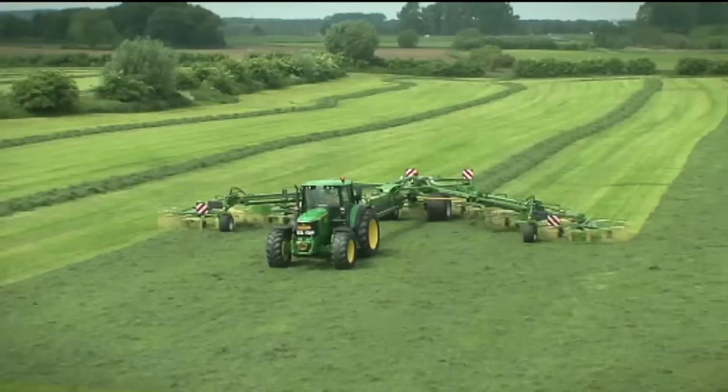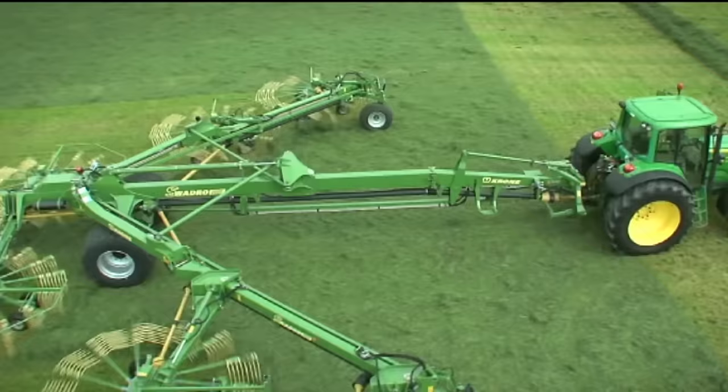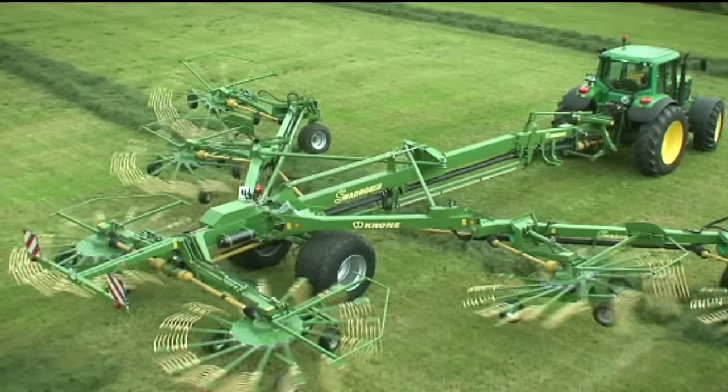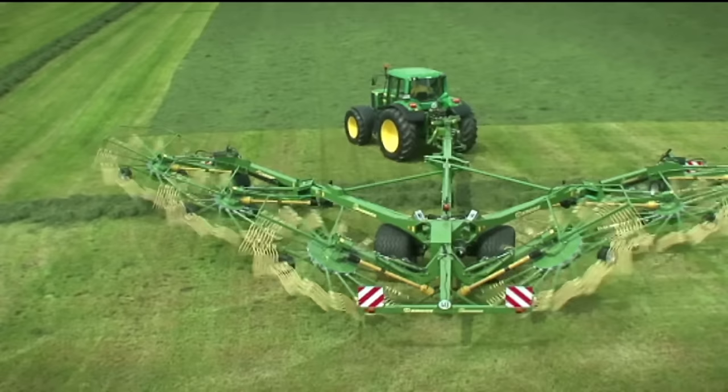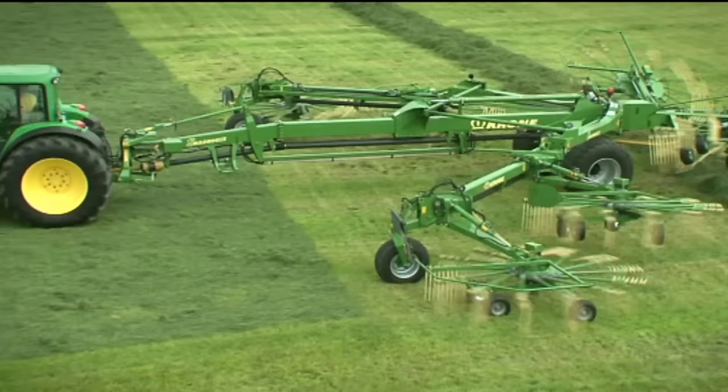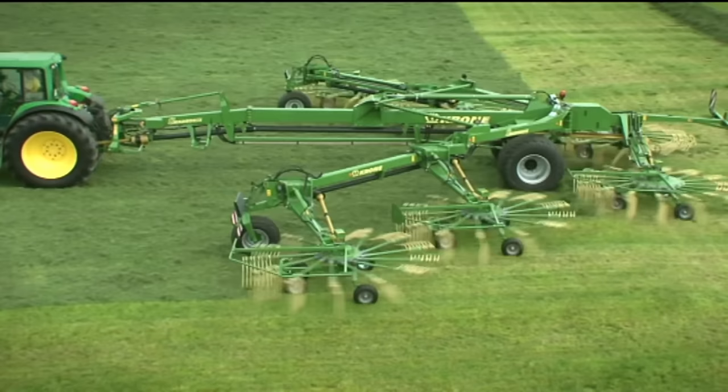Krone developed a special steering axle with double pivot steering, which is passive during swathing to produce a uniform and straight swath, but which is activated automatically when the rotors lift out. This axle makes Swadro 2000 very maneuverable on the headland and in road transport, and offers best tracking.